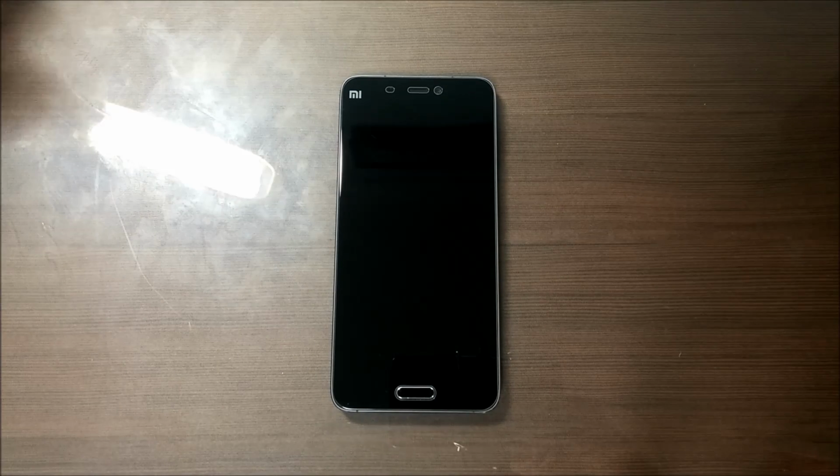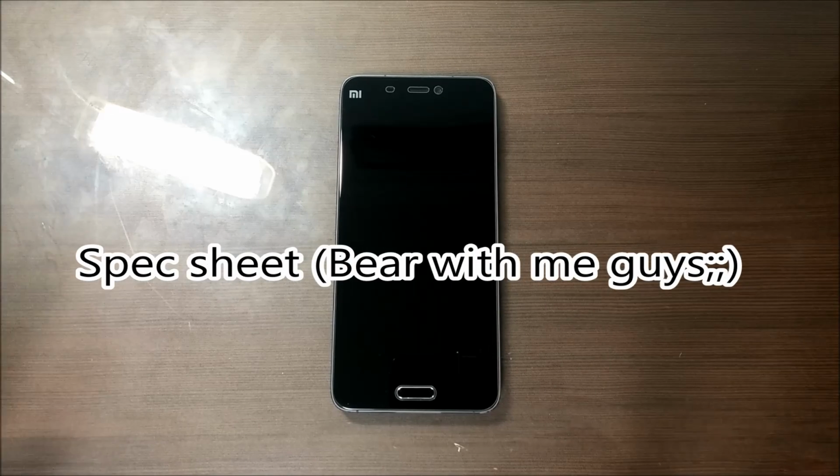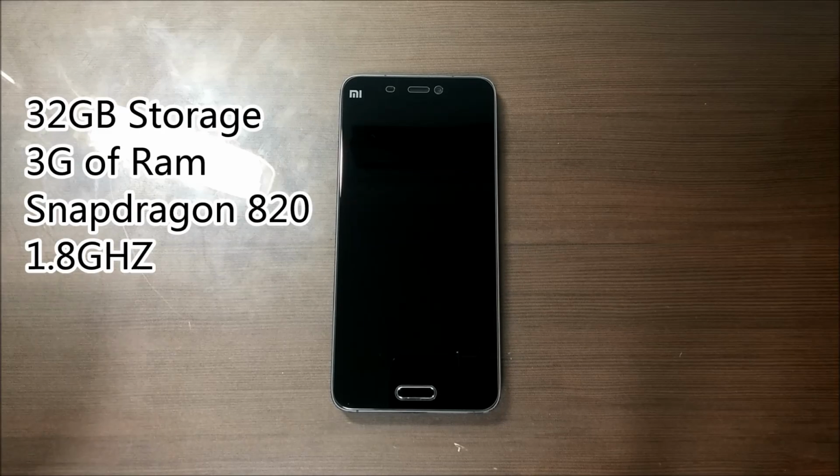Now I bought this Xiaomi flagship myself and used it for a month, and I thought it would be a fun thing to make a review and help out some shoppers willing to buy a new smartphone. This Mi 5 is a base model with 32 gigs of storage, 3 gigs of RAM, and running the latest Snapdragon 820 processor clocked at 1.8 GHz.